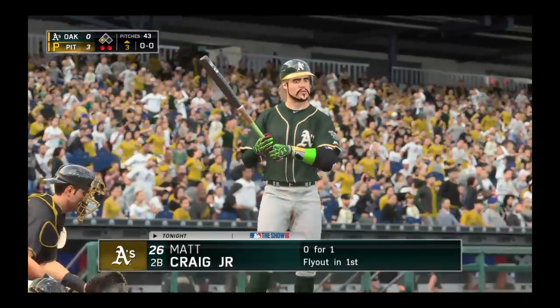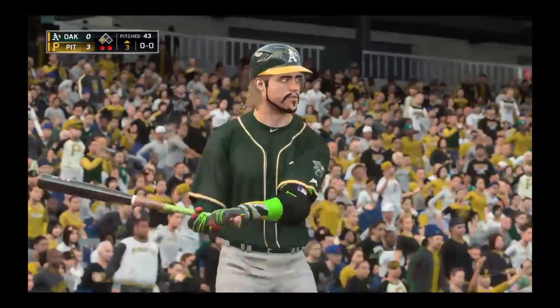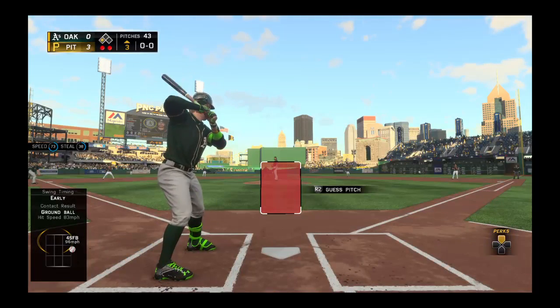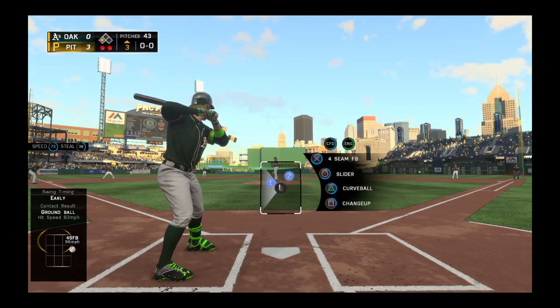They get into the box now. Matt Craig, he flew out in his last at-bat. And that's just not really his game. Anytime he keeps it on the ground, he's got a pretty good chance of beating out a hit.